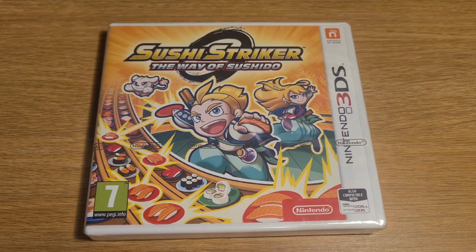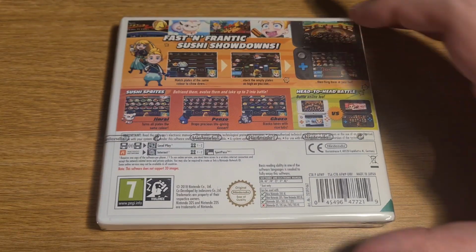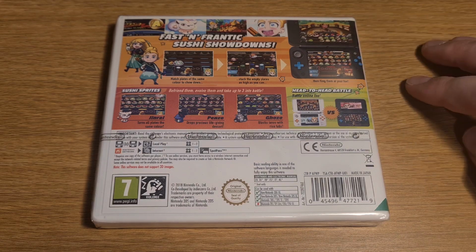Sushi Striker, Way of Sushido. This is still sealed, as you can see. I've played this game on the Nintendo Switch. Goes for really cheap on the Switch, goes for really cheap on the 3DS. I've heard this version on the 3DS is actually the preferable way to play. The mechanics and stuff are supposed to work a lot better on this version, but I'm just keeping it sealed for now as I've already played it on Nintendo Switch.